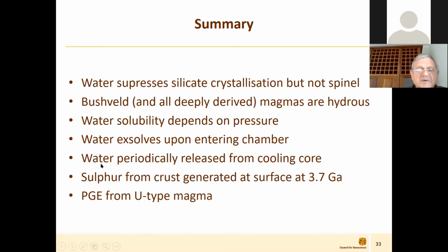The water comes from its periodic release from the core as it cools. It expels water that drives lower mantle magmatism. The sulfur definitely comes from the crust, and the simplest way of explaining that is that sulfur formed in basaltic crust that was generated at the time of this major Stacey-Kramers transition at 3.7 billion years. And then, of course, the PGEs come from the U-type magma. The sulfur is brought in by the main zone magma that ponds below the resident U-type magma, and then scavenges the PGEs from the U-type magma. And those density calculations have been done most recently by Seabrook and Kruger. So thank you.